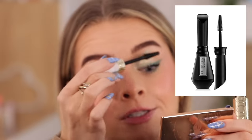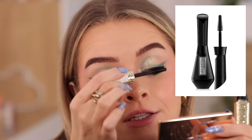And somebody pointed out that it actually looks really similar to a L'Oreal mascara that they made a few years back, which had the twisty handle.